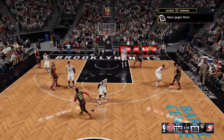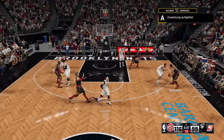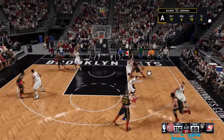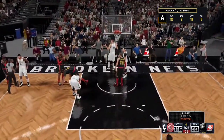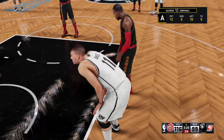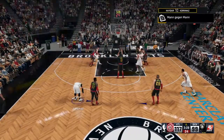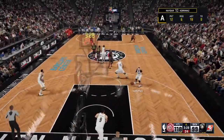Dishes it to Cephalosha. Pass to Korver. Feeds it to Horford. And 2 free throws coming up as he misses that one. Drawing the whistle and a lot of contact there. That's his second personal. And he makes the first. Al Horford at the line for 2. And good on the second, so he makes them both.